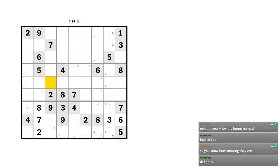I only knew Bunny Mahjong and Bunny Minesweeper. Oh my god. Is that like a trilogy of games?